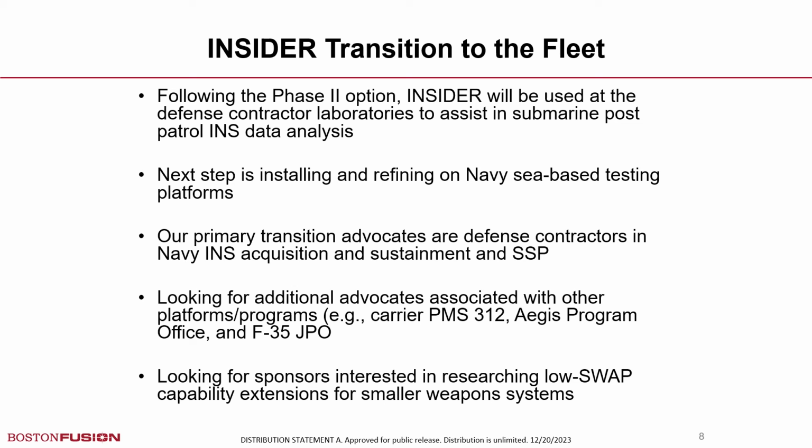Immediate transition plans are to install Insider at a post-patrol laboratory. Once performance on real data has been validated by real post-patrol analysts, the team plans to install and refine Insider on a test vessel, for example the USNS Waters. This long-term transition plan requires extensive work to ensure that Insider can run in real time. Insider can easily adjust to any system that uses INSs to navigate, and even adapt to non-INS-based navigation systems, such as GPS-based systems.